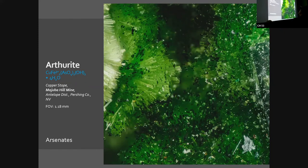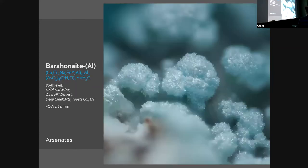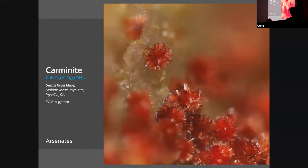Arthurite. We're in arsenates now. Arsenates are fascinating because of the huge variety of colors that they show. I think that's the most complicated chemical formula. It's a little great. Barahonite. Yeah, carminite.